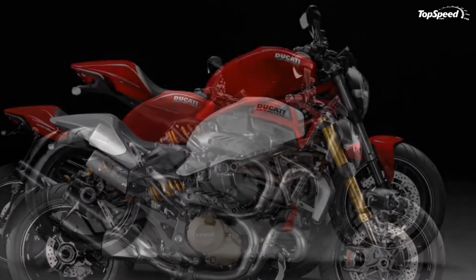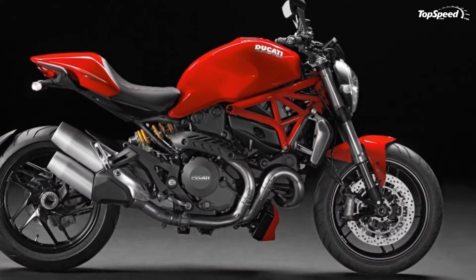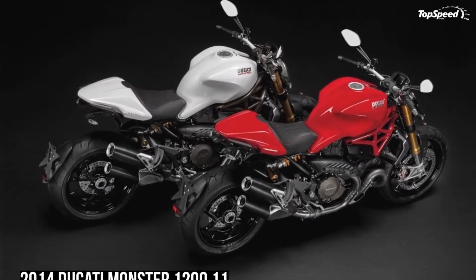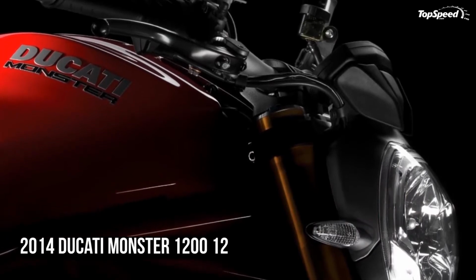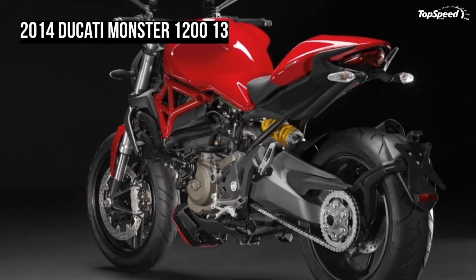Design. All the elements that created the Monster legend are evident at a glance: a powerful, Monster fly line, round headlight flanked by the forks, solid and sculptural metal fuel tank, and the authentic less is more style concept that gives the perception of being in front of an engine, a chassis, a tank, a saddle, and nothing more.